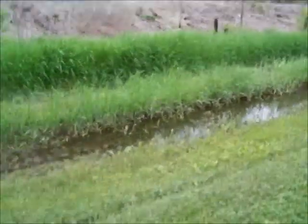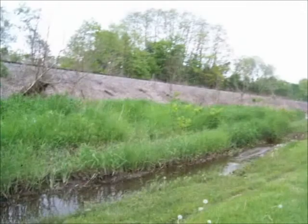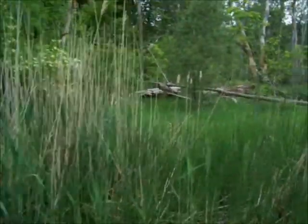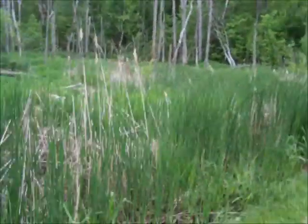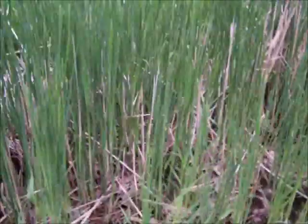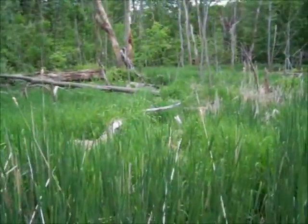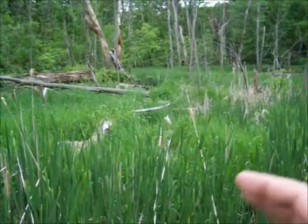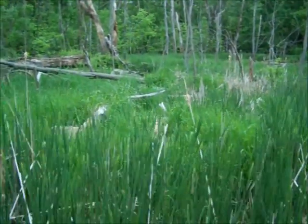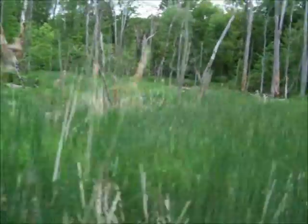So I came upon something that I've never seen before yesterday when I was out hunting for morels and checking on the cattails to see how they're doing. Anyway, I come in here and I was getting ready to pull up some of these cattails, and I looked out there and I could see the grass moving back and forth, and something was slopping around, and I figured it was a muskrat or something.